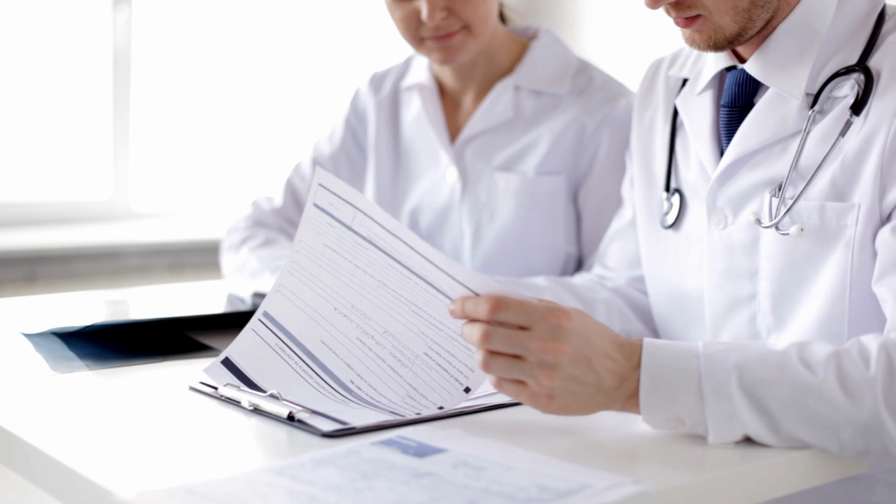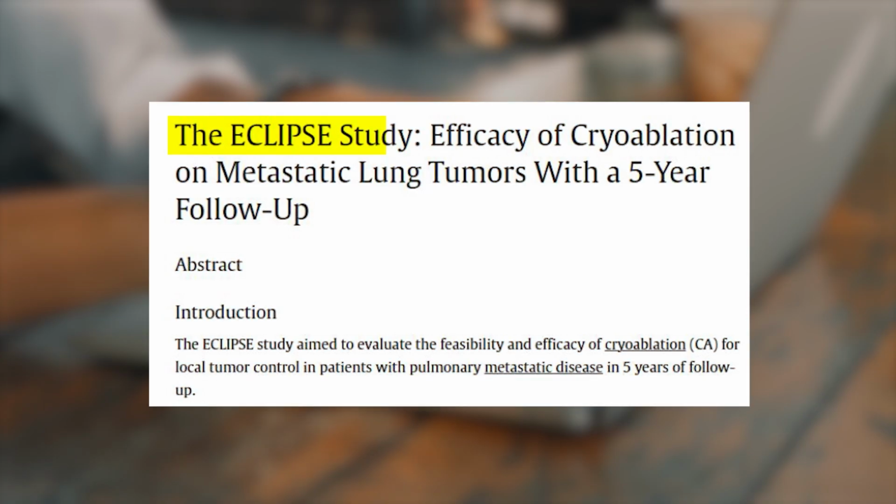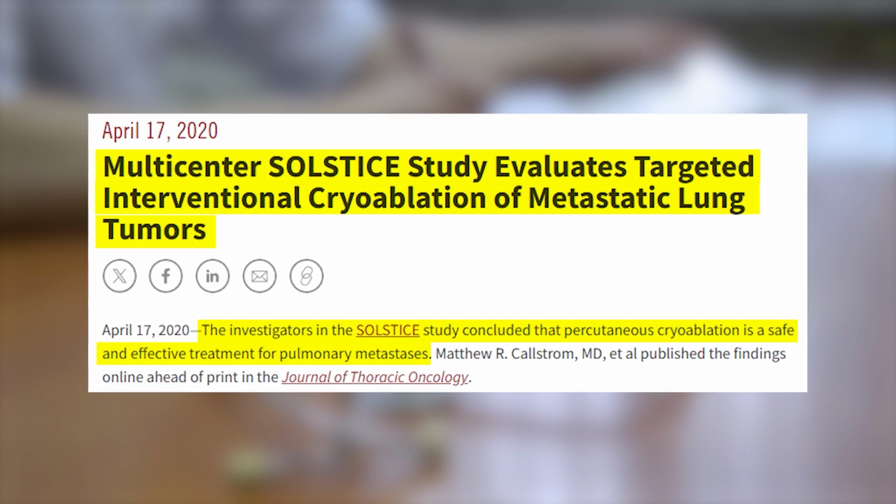But you're wondering, what is the data and what's the success rate? So this is a procedure that actually has been pretty well studied. There are 2 relatively large trials that evaluated the efficacy and safety of this procedure, and they are called the Eclipse and the Solstice trial. The Eclipse trial showed success rates of approximately 95% in 1 year, 90% at 3 years, and 85% at 5 years. The Solstice trial also evaluated the effect of lung cryoablation for lung metastasis and showed an efficacy of 80% at 2 years. But after a second cryoablation procedure for recurrent tumors, this success rate improved to 91% at 3 years. Now, like I mentioned before, the rate of pneumothorax requiring a chest tube placement was about 20% in all these studies.